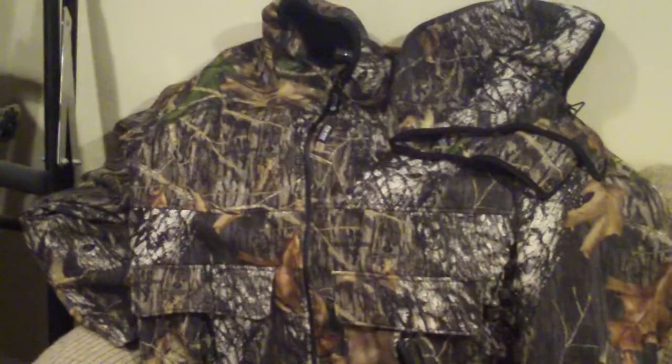All in one. On a 4-layer system, ideally, you should have your base layer, your wicking layer, a secondary layer, an insulative layer, and then you should have a waterproof, windproof outer shell. And if you were into the hunter environment, this is what I would recommend. Again, look up Rivers West.